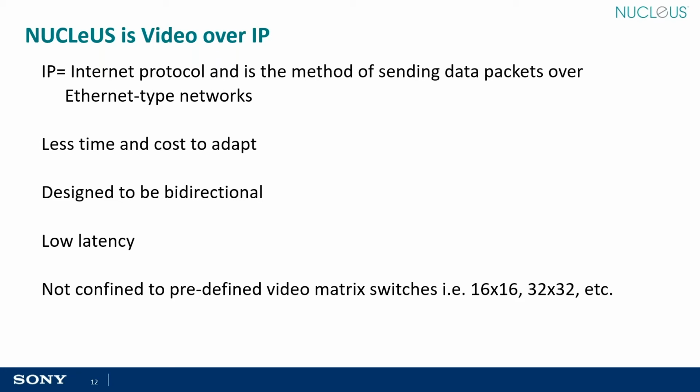So it's very, very efficient from the standpoint of time and cost to adapt. These things are already in the hospital, so really all you have to do is buy the underlying infrastructure of NUCLEUS itself. You don't have to hire somebody to wire a particular location. It's designed from the ground up to be bi-directional. It's just the way the Internet Protocol is done.